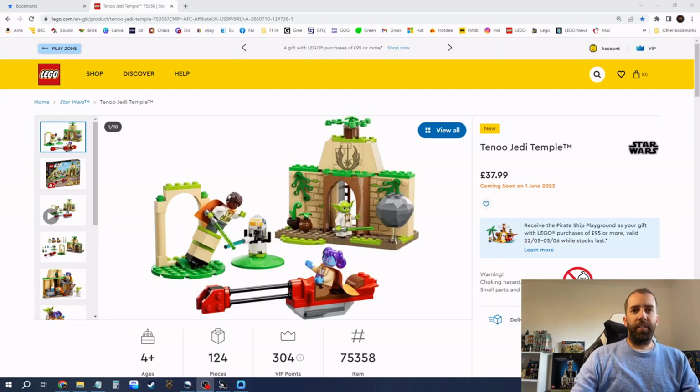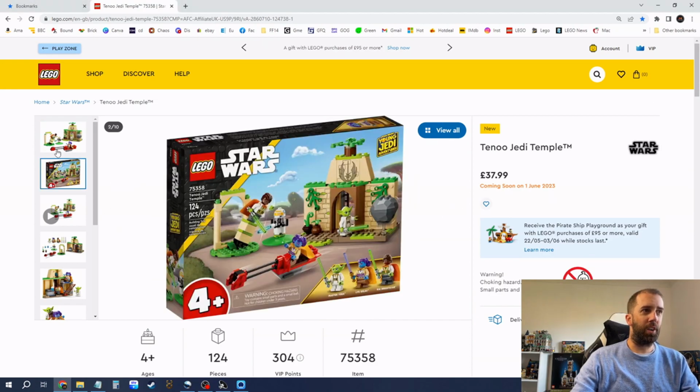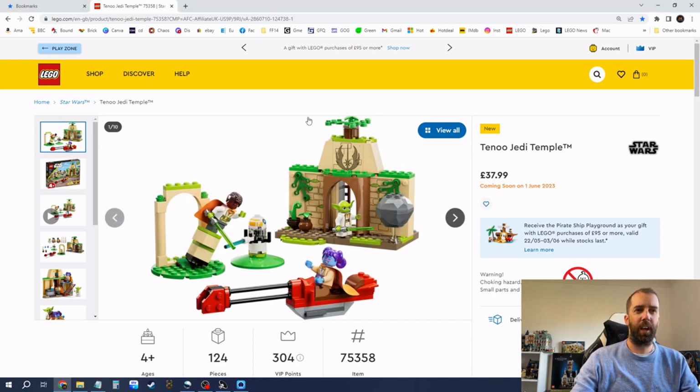This month we get one single Star Wars set, although this one's only releasing in June in the UK and Europe. I think it's not coming to the US until August. This set is priced at £38, $40 and €43. Quite a lot of money, really, considering it's 124 pieces in this set, but aimed at a younger audience. I'm not sure why this set didn't come out with all the May releases, but this is the single Star Wars set for June.